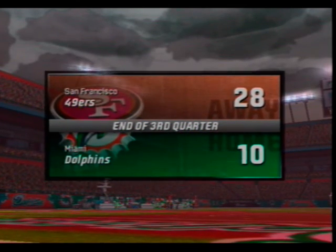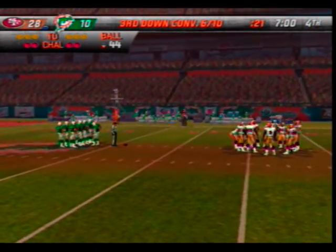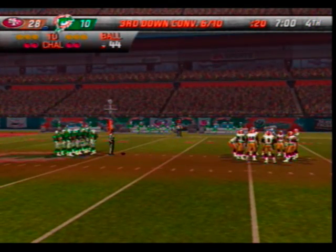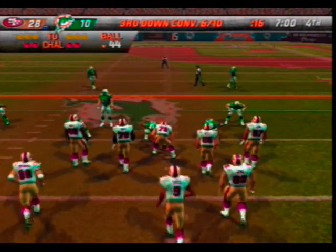Completed three quarters of play, and the score is 28-10, 49ers. San Francisco 28, Miami 10. Miami is going to need a huge fourth quarter if they expect to win this one. Third and 10. Ball on the 44-yard line.